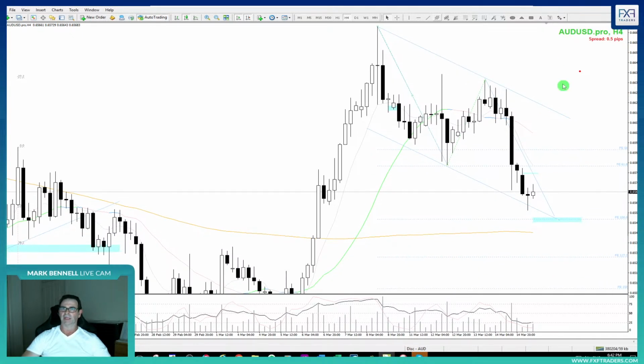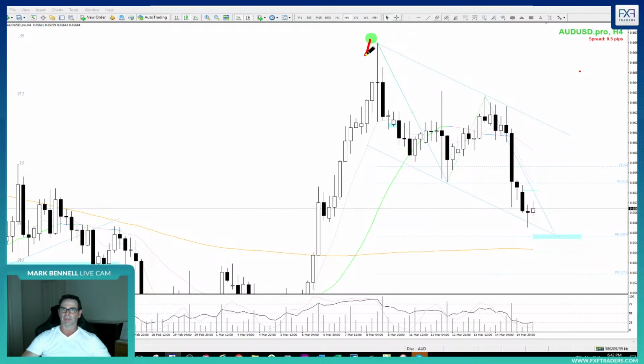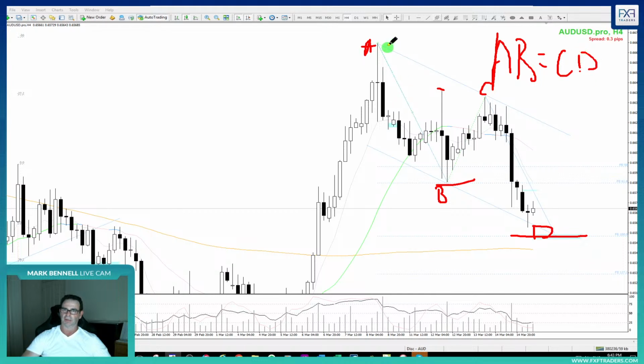All right, so that is exactly in terms of harmonics, B. You can't take that one because it's too early, and the swing is actually here, so you've got to take this one, C, D. So this level here is AB equals CD. All right, and price is likely to react off that.